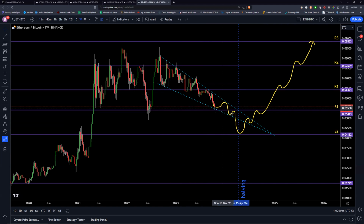So I was thinking, this triangle here, this wedge that's coming down, it might keep tightening and then eventually push it down one more time. But you could just stop at this support 1 line, which I labeled S1. And it could find some support there and then break out of this eventually and then hold here and then move up. We've got, let's see, October, November, December, January, February, March, April. We got 5 to 6 months before the halving month, which is April.